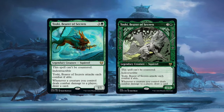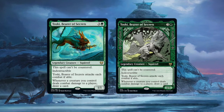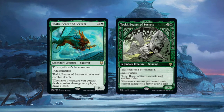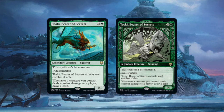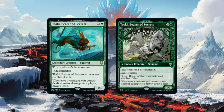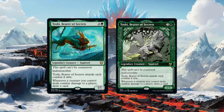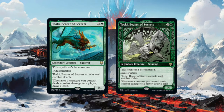Not like there are a number of green creatures that can't be countered, so that makes sense. Having to attack each turn with a 1/1 usually sucks, because it will just die to almost any blocker. But this card is indestructible, so you don't care, really. And then that last ability is probably the most notable.